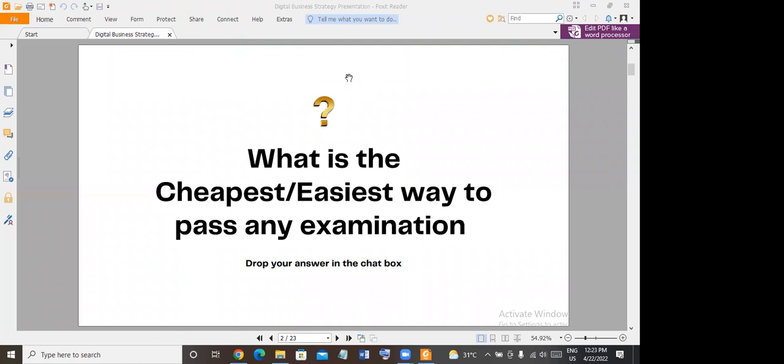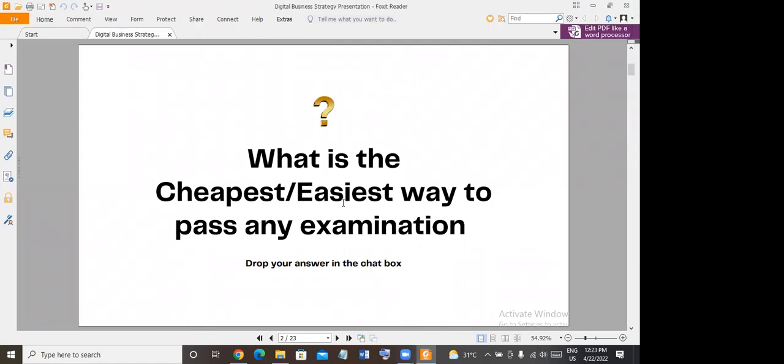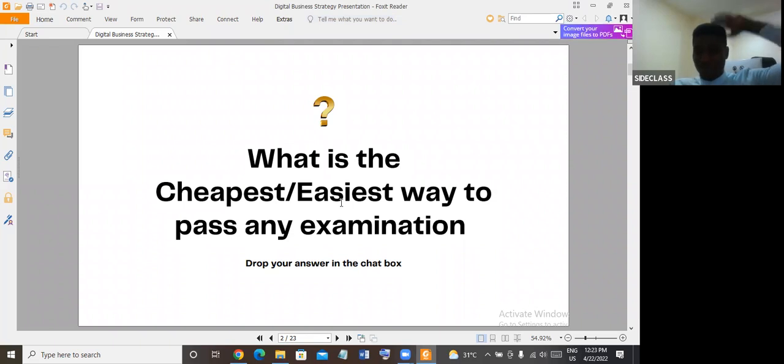Actually, when you said cheapest way, you meant cheapest way. There's no cheapest way. Okay. Maybe you see the answer. Hey, that's a cheap way. Actually, that's the cheapest way. But that's a way that will land you in trouble. All right, so let's continue.